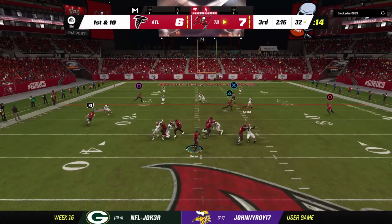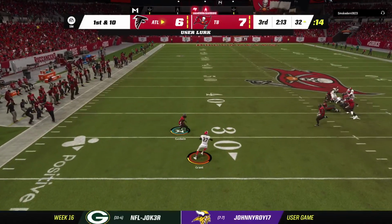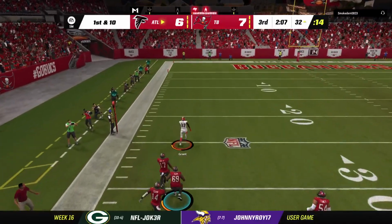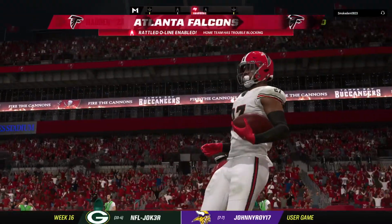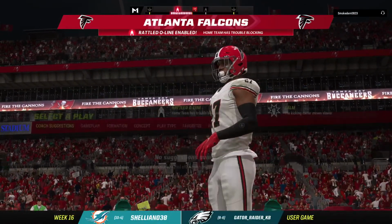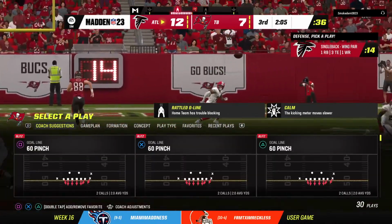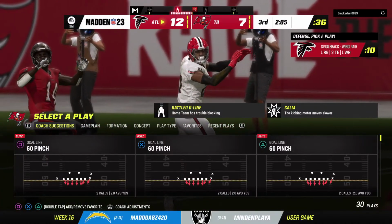On first down, Burns. Looking for Godwin, but it's intercepted. Picked up by Richie Grant. There he goes left side. And he takes this one back into the end zone, and the Falcon defense has a touchdown. So this whole game gets flipped on its ear right there. The interception, return for a touchdown, and this lead changes hands here in the third quarter.